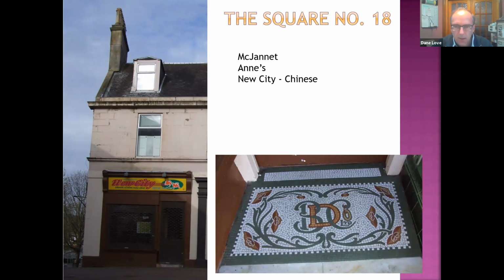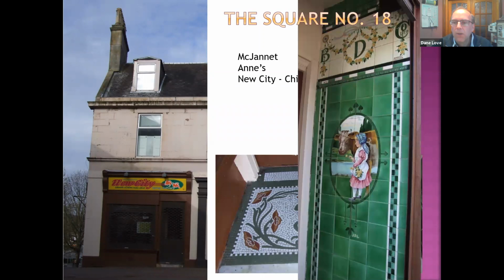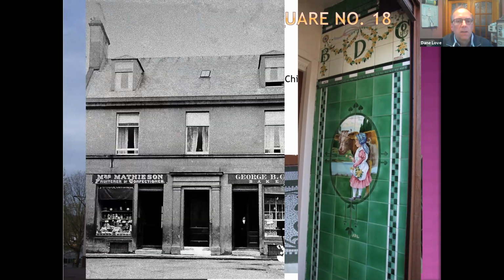And if you look on the right hand side, just inside the door, there is an original Buttercup Dairy Company ceramic tile image on the right hand side there. So even although it was only there for a few years, there's quite a few things commemorating. And obviously something quite a rare thing nowadays, that something should be kept. I said Mrs. Matheson was in there for a wee while, between 1906 and 1928, as a fruiterer and a confectioner.